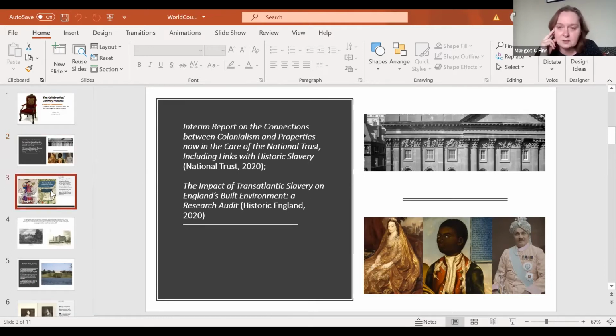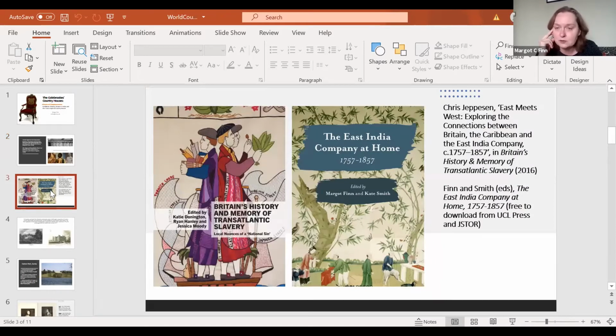My own thinking on these issues was very much influenced by a postdoctoral research fellow that we had on the East India Company at Home project, Chris Jefferson, who was employed specifically to look at East India Company families in the 18th and early 19th century who were also Caribbean slaveholding families. And in the chapter in Katie Donington's book that I've referenced here, Chris began the very important work of looking at the ways in which empire families, broadly speaking, diversified their personnel, both in the Caribbean and in India, and thereby diversified and enhanced their wealth potential.